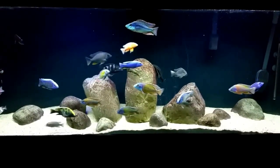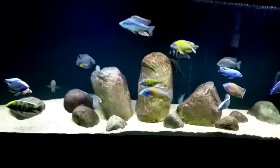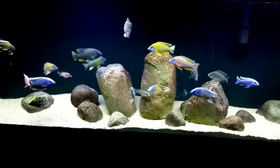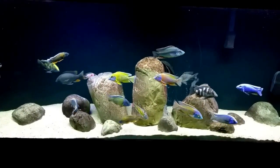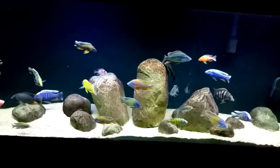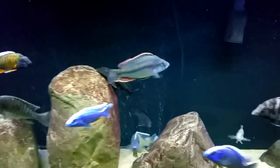Alright, so we're 8 months in and the tank is looking awesome. Everybody again has gotten bigger. There's been a few changes, some fish out, some fish in. But overall they're looking pretty good. Everybody's finally really coloring up, some that I thought never would.